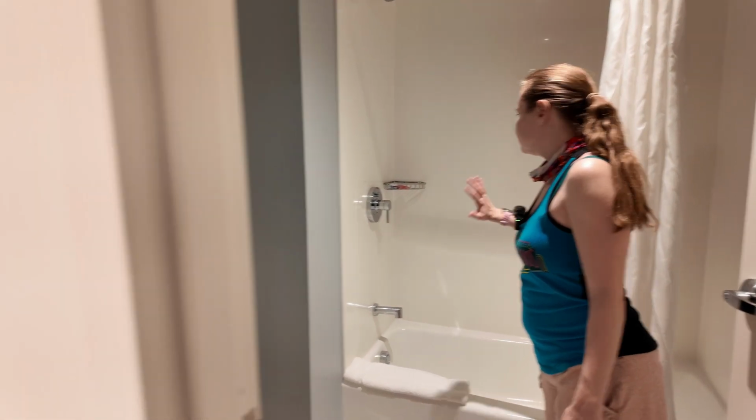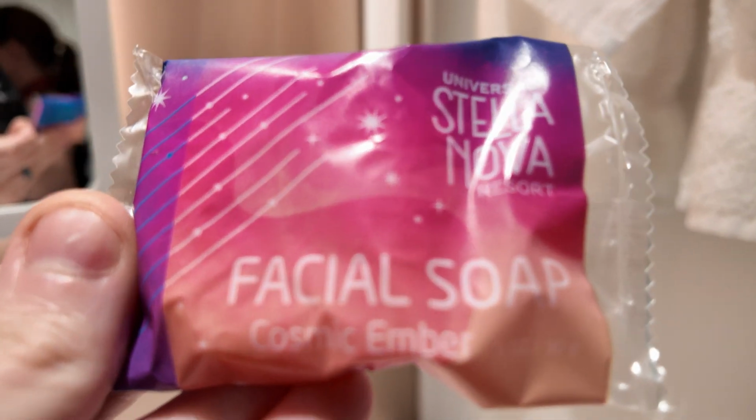So just FYI, that's your thing. Cosmic Ember. Which I don't know what kind of scent that is, but okay.